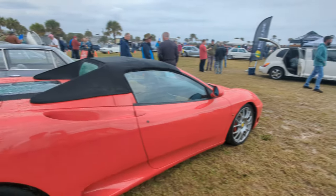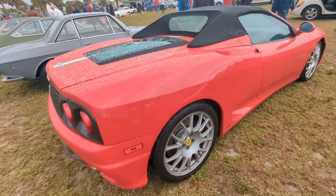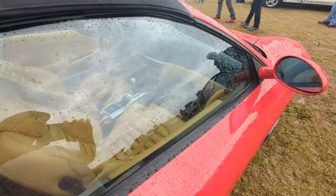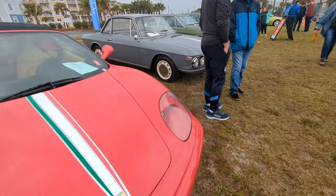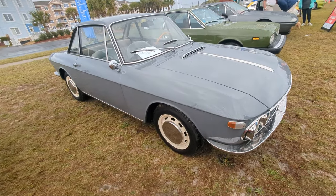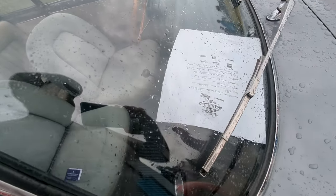Fiat 600. Here's a Ferrari, of course. When they started showcasing the engines back there, beautifully. 360, I think, Spider. Showed you an F430 at the Broad Arrow auction before. Oh, this is beautiful. Lancia Fulvia right here. And just an absolutely gorgeous Italian car. I wonder if it's for sale. I want it so bad.